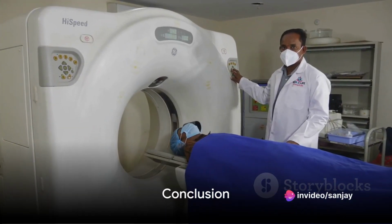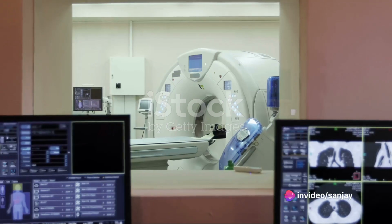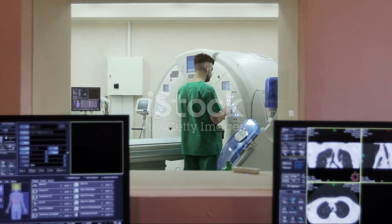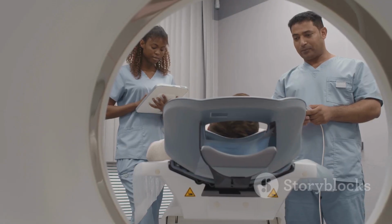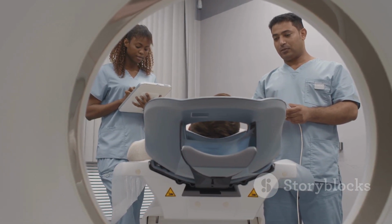In summary, CT scans are a critical tool in medical diagnosis and treatment planning. They provide detailed cross-sectional images of the body, which can help identify a wide range of health conditions and guide treatment options. While the process may seem complex, it is typically quick, painless, and highly efficient.